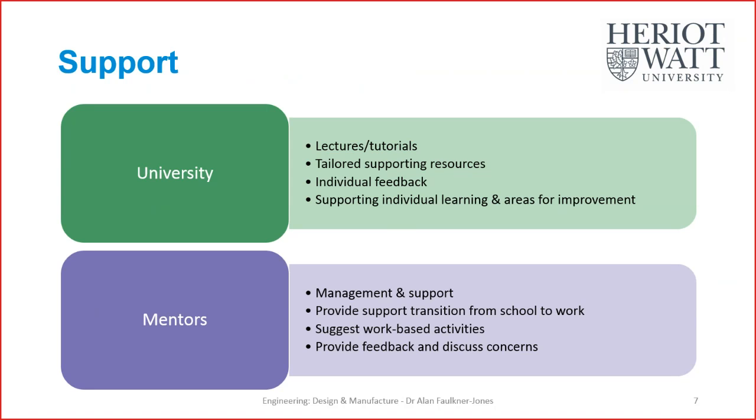Obviously, because we're not giving the lectures throughout the week, we can only give supported sessions on the contact day. So we tailor the actual resources that we deliver to the students to help them in their specific examples. So if they have a specific application of some piece of theory that we're teaching them in the workplace, then we can tailor the resources that we're teaching them with, to help them apply it to the workplace.